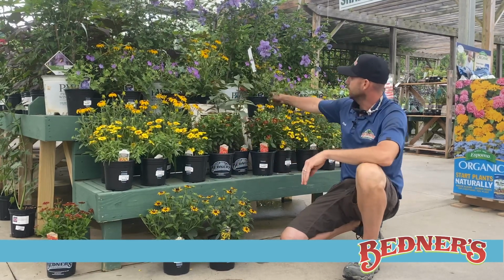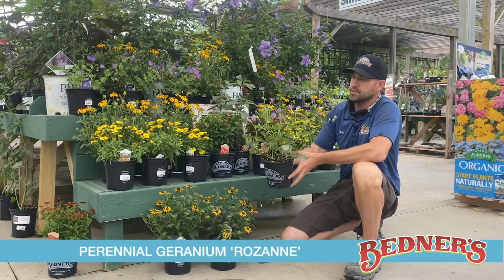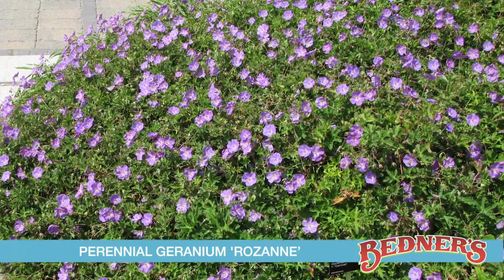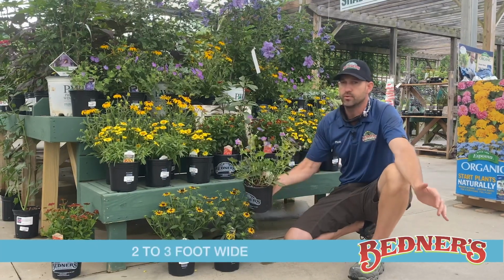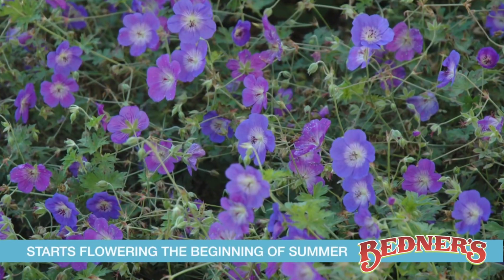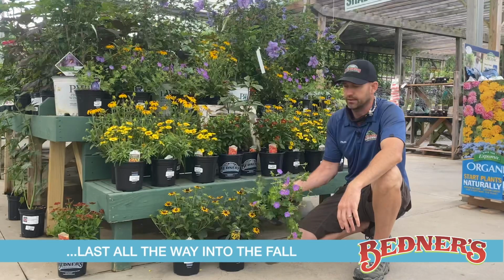And then last but not least, the perennial geranium. This one's called Rozanne, and this is a big guy, so you need some room for him. You're going to get about 2 foot tall and about 2 to 3 foot wide. It's great though, because it starts flowering at the beginning of summer and lasts all the way into fall, and it has a great color too.